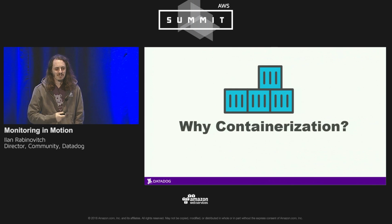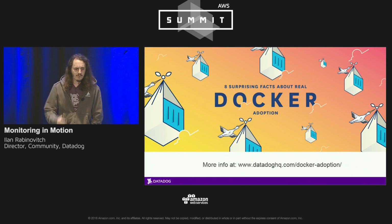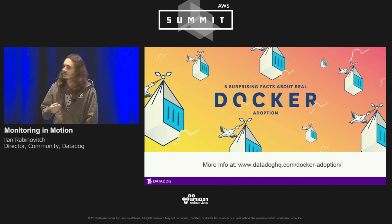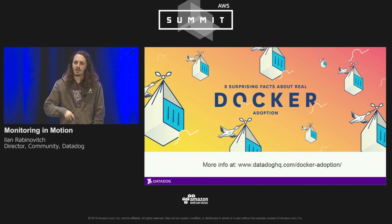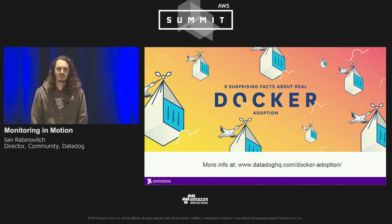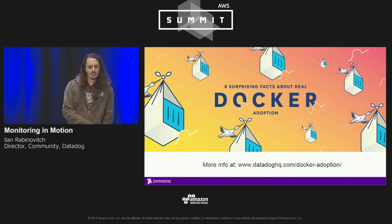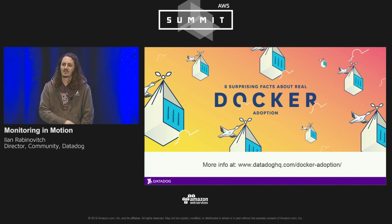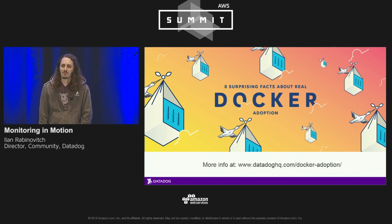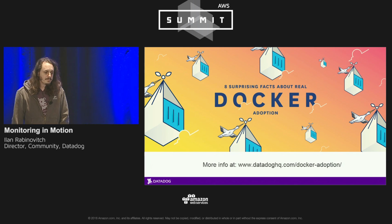Well, let's dive a little bit into why this is interesting to us at Datadog. Over the last year, in Q4, we ran a study on Docker adoption. So a lot of the stats that I'm going to talk about in this talk come from this study. The link will be in the slide deck if you want to pick this up later. No need to take pictures of the screen. And so you can dive into that there. But being a SaaS-based monitoring company, we have a large view of how thousands upon thousands of folks are using technologies, what technologies they're monitoring and how they're monitoring them. And we can come back and see industry trends in real time.